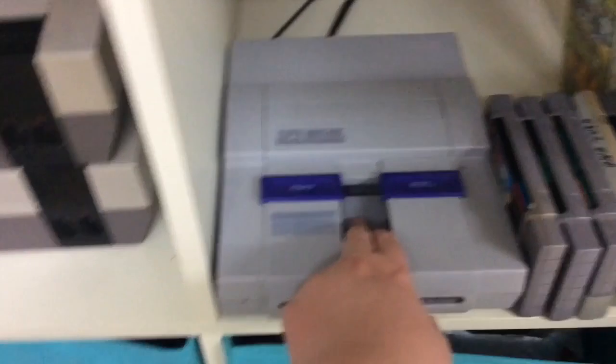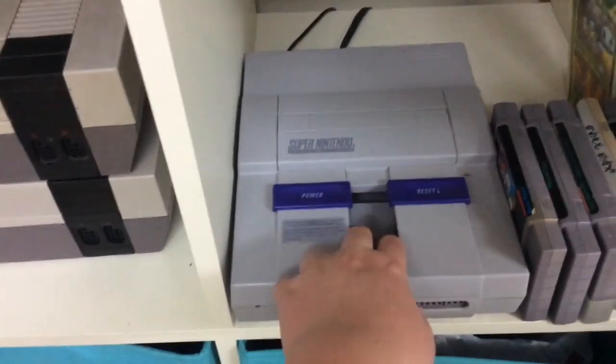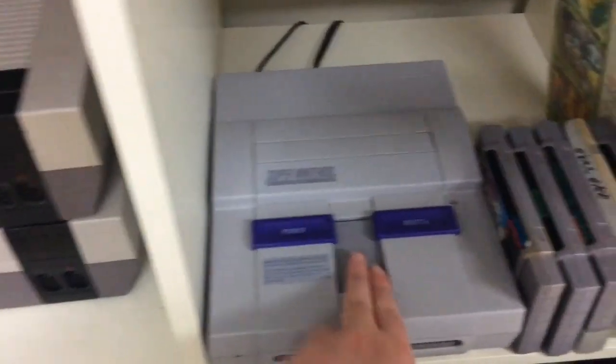We have my Super Nintendo. I got this for my birthday in 2019. It was like $80 or something. It's cool.